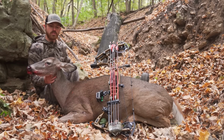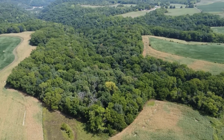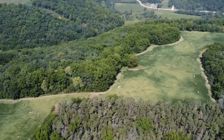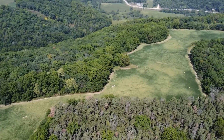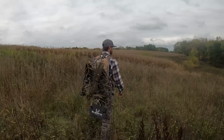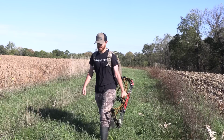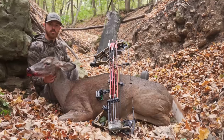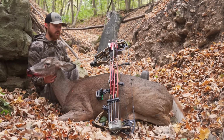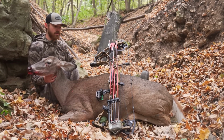We originally started hunting this property hoping to access through the permission and hunt some of the public land around, just to get in there better through the permission ground. But we also had access to hunt the permission, and we've just been bouncing around trying to figure out where the deer are. And this morning we decided to try this little secluded corner of the permission ground that's bordered by the neighbors and public land. And we had a great hunt.